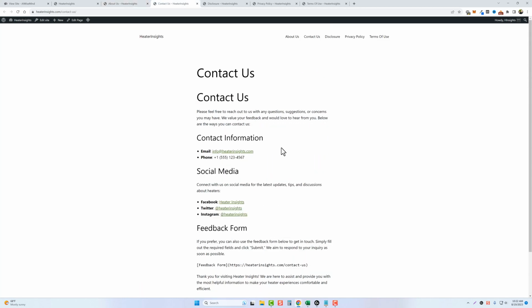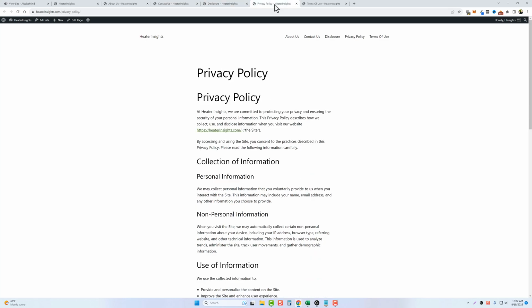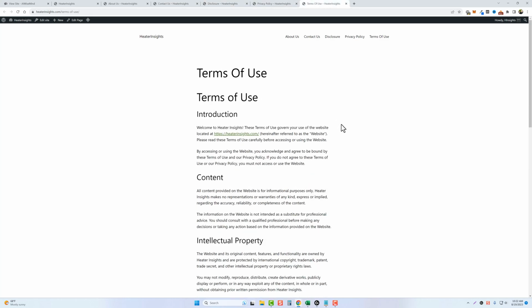Now for the Contact Us page, you would want to come in here and actually edit your contact information because it obviously doesn't know what that is. It also creates your disclosure, your privacy policy, and your terms of use.